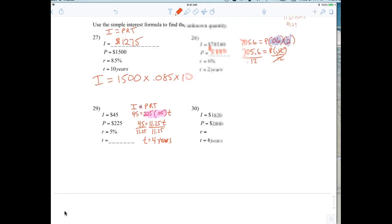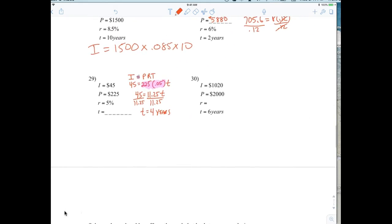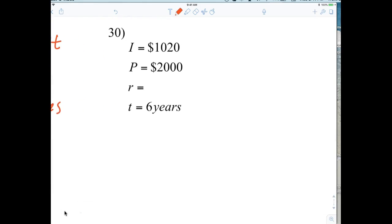All right, so let's do 30 together, guys. Ava, I'll let you do this one. You do 2,000 times 6. Wait a minute, the formula. I equals PRT. Now plug straight in. Okay, so P is 2,000. What about I? 1,020 equals 2,000 times R times 6. Right?